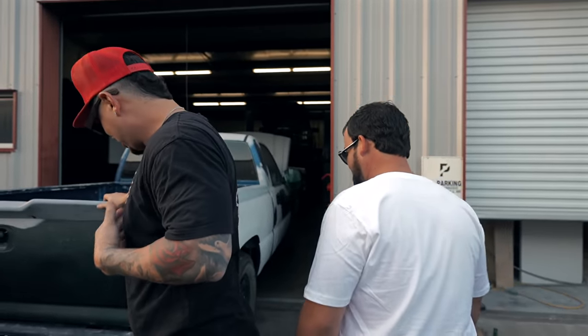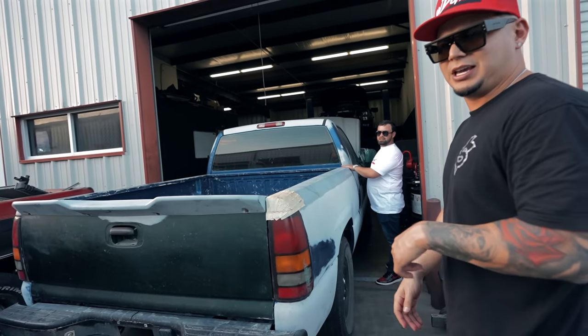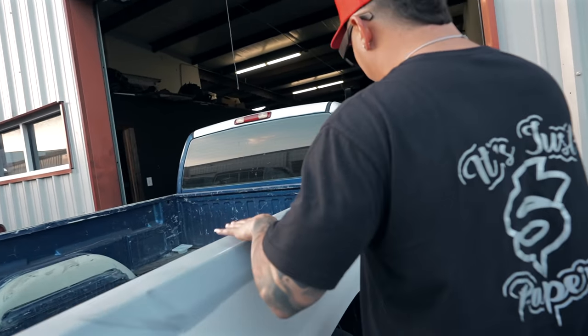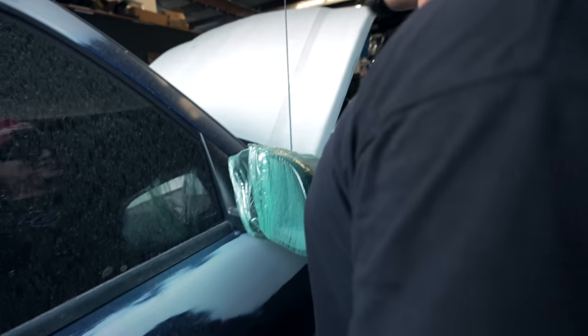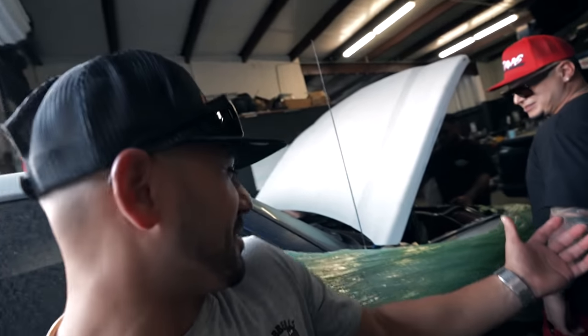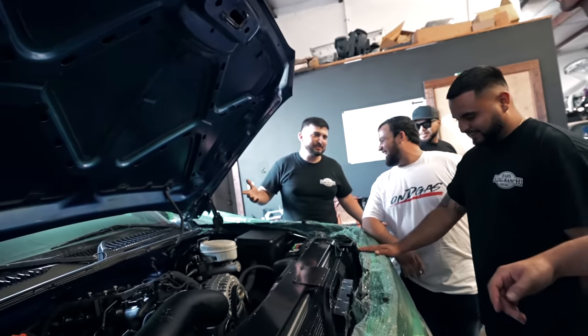So, my boy Russell has been working on this truck for a couple of weeks now. So let's go see if he actually did everything. Yeah, the body work's already pretty much done. Hey, bro, they're being careful. That's good. You don't have to do this, bro.